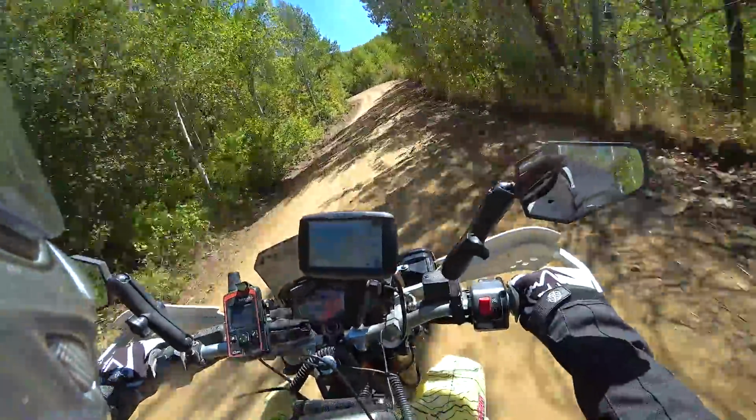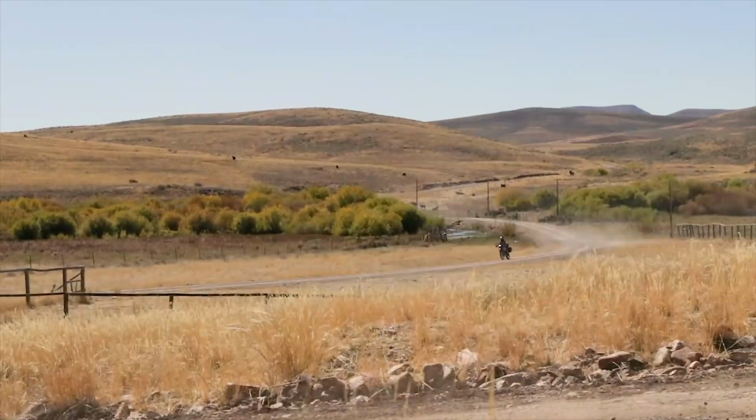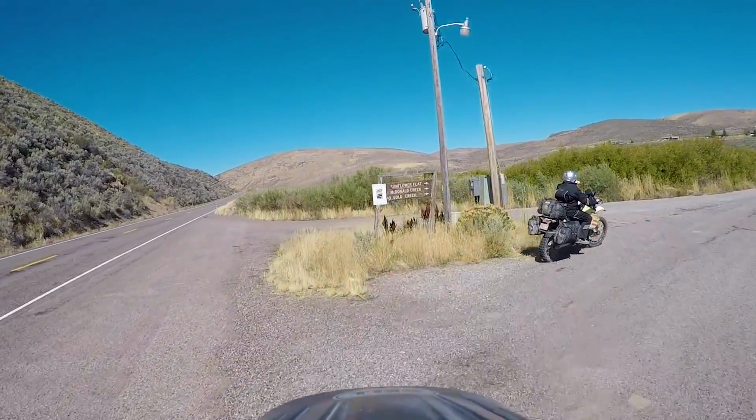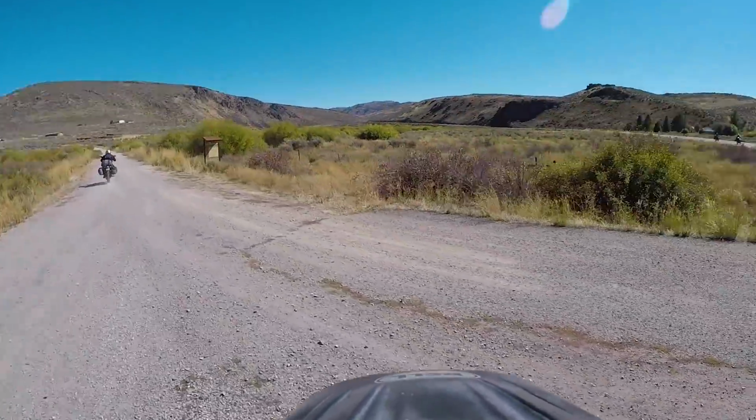The road winds through some aspens and eventually opens back up as you pass by a few ranches and meet back up with a slab. We're on the road for almost a mile before we take a right onto Haystack Road towards Sunflower Flat and McDonald Creek.